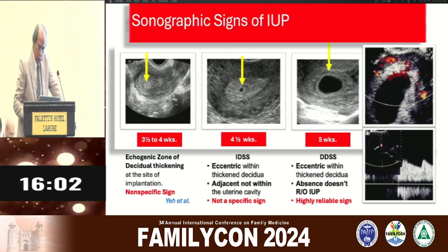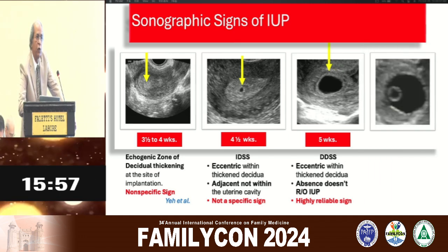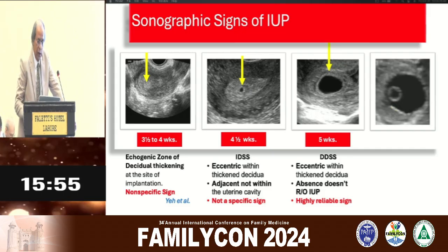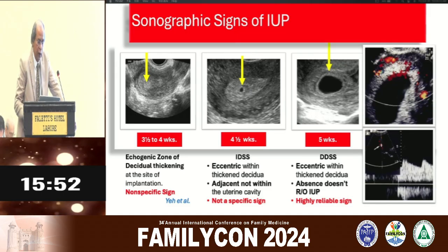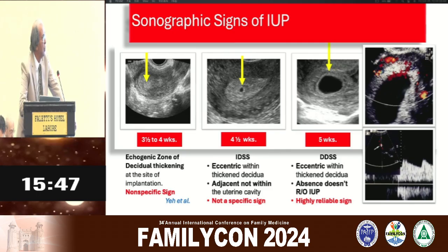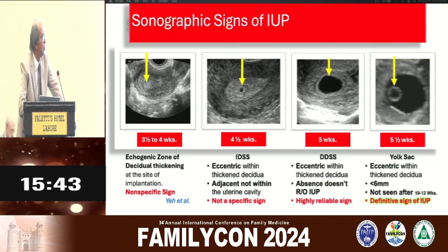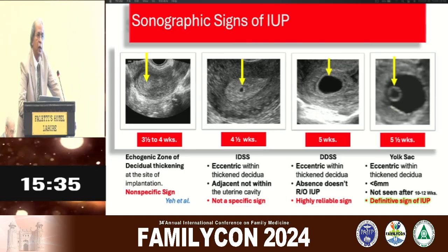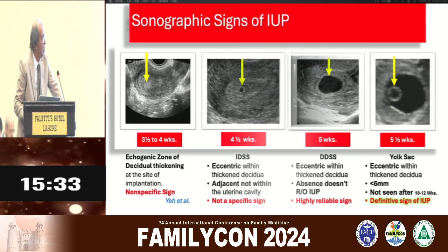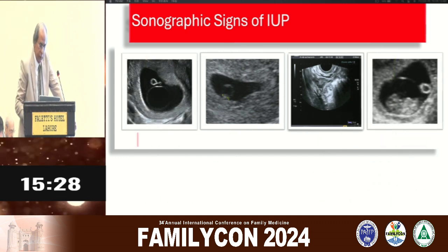Next, the yolk sac is the first reliable sign of intrauterine pregnancy. When it is there, we are confident that we are dealing with an intrauterine pregnancy, and if we use the Doppler, we'll see the perigestational flow. However, Doppler is not advised routinely in the first trimester ultrasound. At 5.5 weeks, this yolk sac appears, and this too is eccentric in the gestational sac. This is the yolk stalk sign.